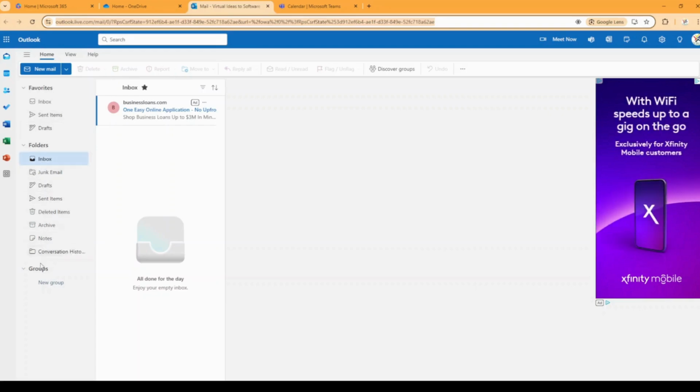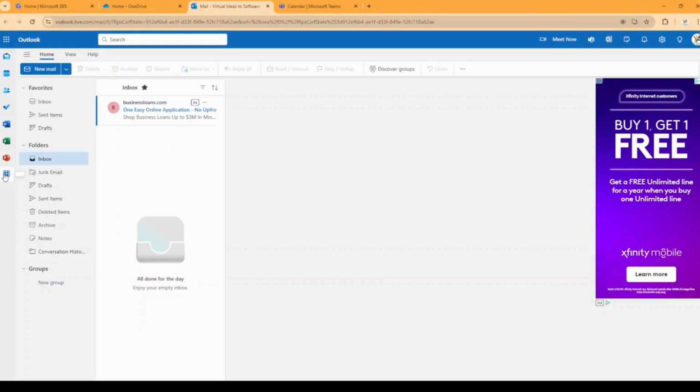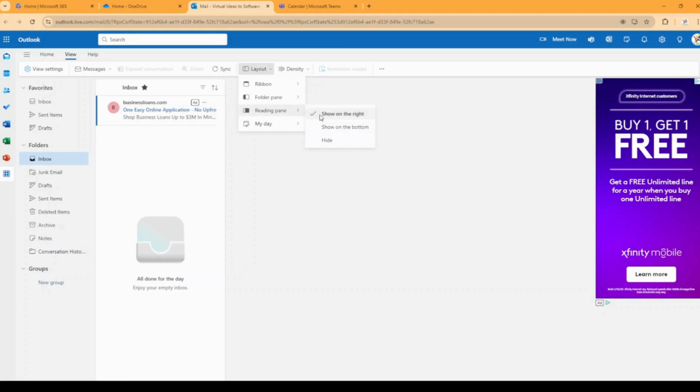Now let's take a look at Outlook as well. Microsoft Outlook is known for its robust features, including advanced customization, integration with other Microsoft Office apps, and also offline capabilities. As you can see here, in Microsoft Outlook, you can integrate with calendars, contacts, to-do lists, and all the other Microsoft Office products or applications. Now let's take a closer look at Outlook.